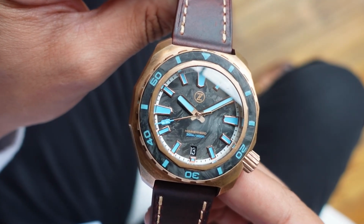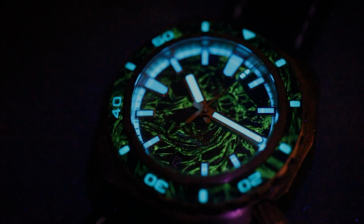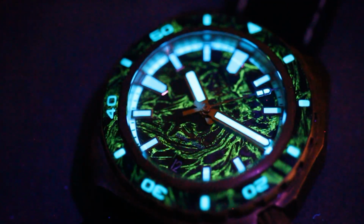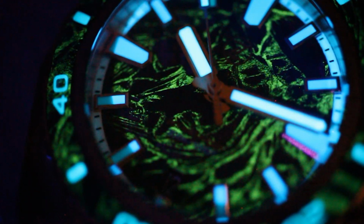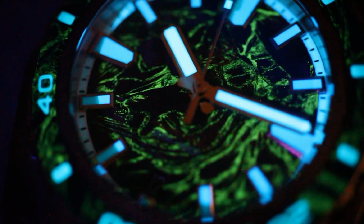One thing I like about Zelos watches is the lume. The lume is crazy, but especially the Serious Watches one, the dial and the bezel is made out of forged carbon fiber, but it has lume embedded on it, so it shines like crazy. Both of these Zelos are part of my lifelong collection until my boy is old enough, and when I die, of course, it will go to him as well.